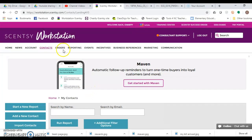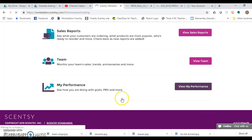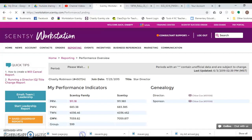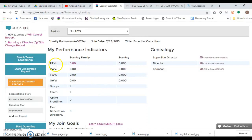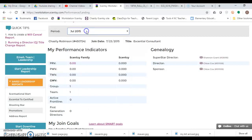Okay. I'm going to skip over orders because we are going to spend a lot of time there in a minute. Here you have your reporting tab. This is where you can look at your performance. I'm going to scroll all the way down to 2015 when I first joined. The first month I joined on the 29th, I think, and I didn't really sell anything. But you are going to see all of these different acronyms, and you're going to have all of your data while you are with Cincy.